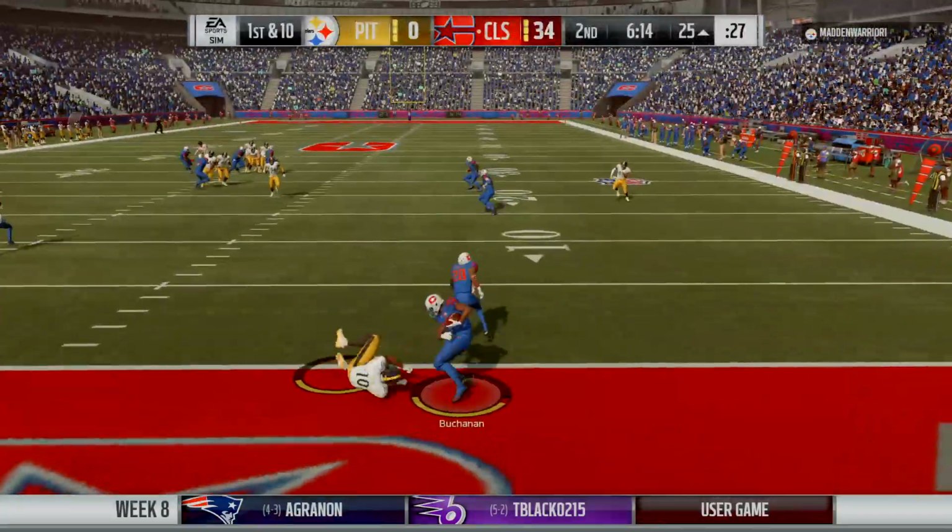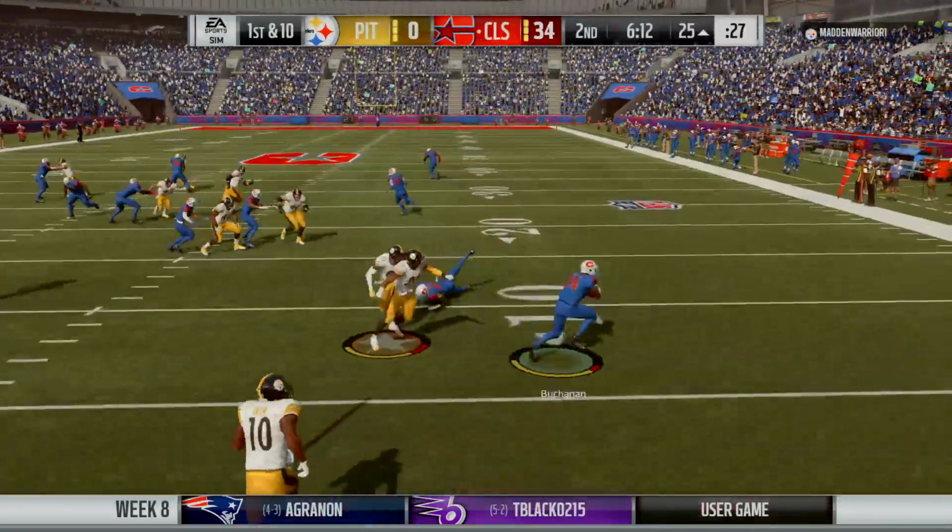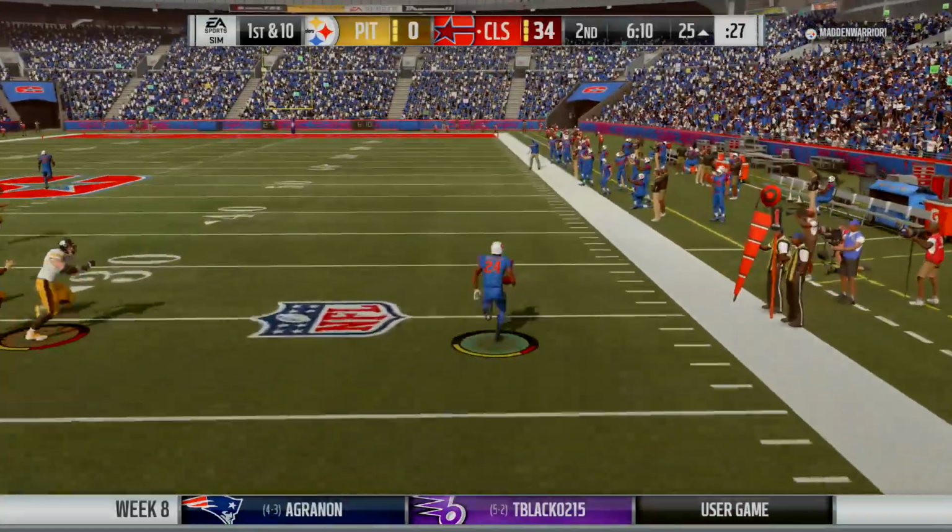And for the 3rd time here in this half, it's intercepted. Able to get there and pick it.